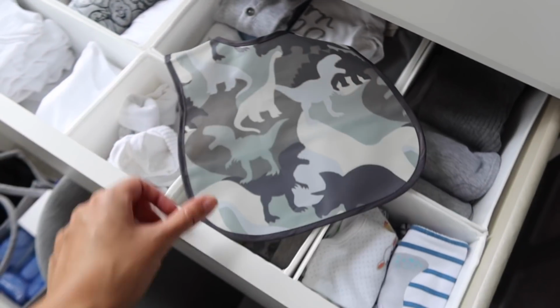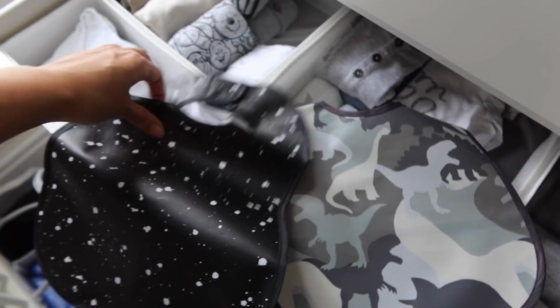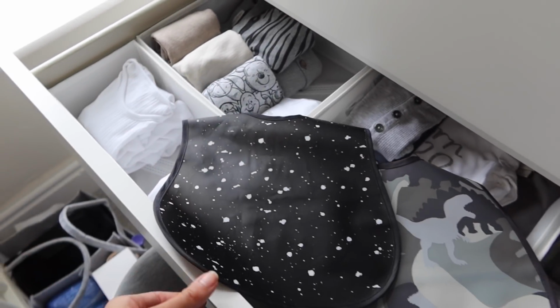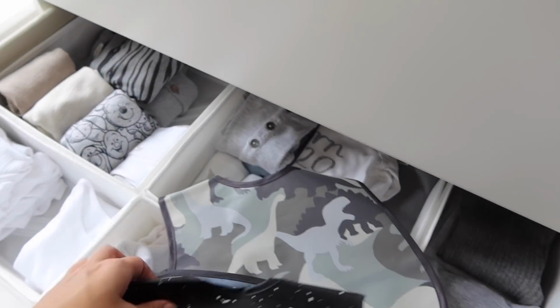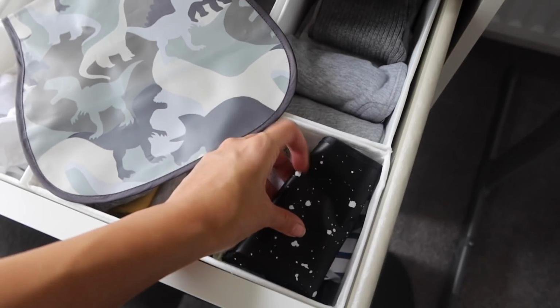And I just want to show you these new bibs that I bought yesterday. So Tom and I went out. How cute are these bibs? I love it so much. It is still a bit big, but obviously he's going to grow so quick, so it doesn't matter. But yeah, these are extra bibs that we bought. So I'll be folding them away and putting them in there as well.